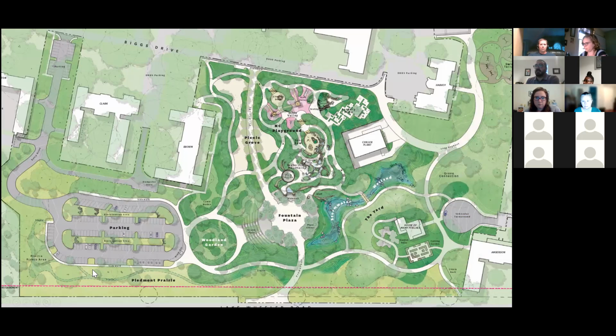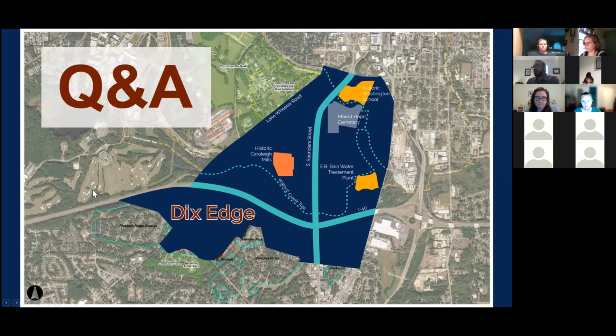And for those asking about parking along Lake Wheeler Road, there is planned parking inside of the park to facilitate folks getting there by car. And that's all we have today. We can open up for a Q&A.